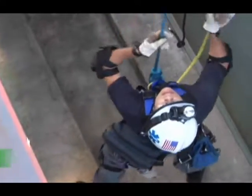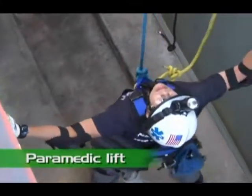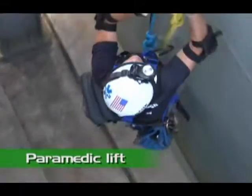Here comes the initial rescuer. I think this was the paramedic that made initial contact. First one in, last one out.